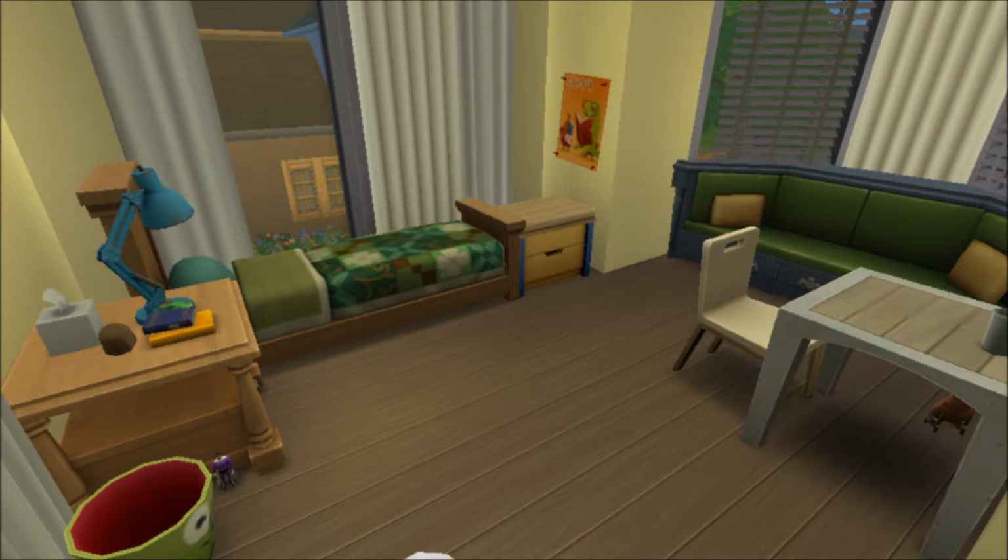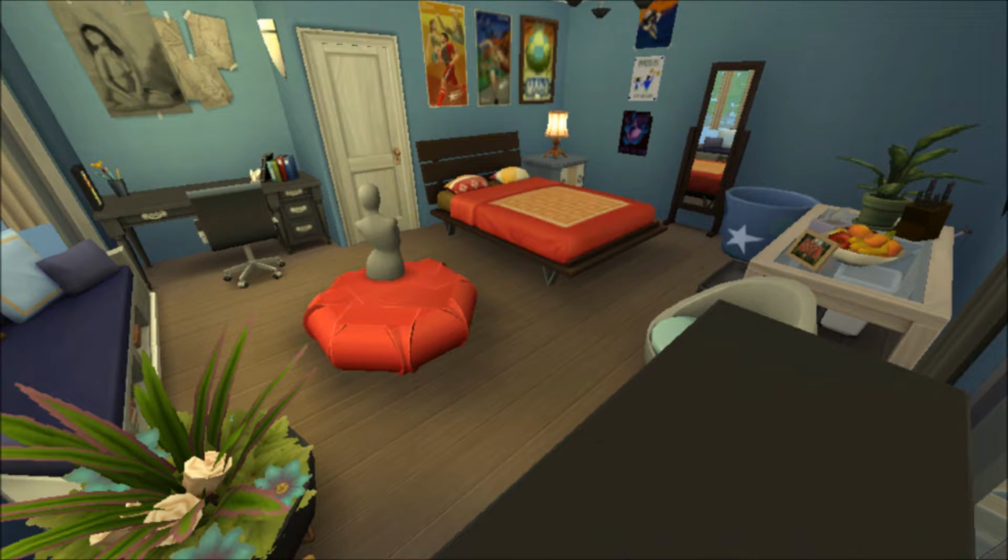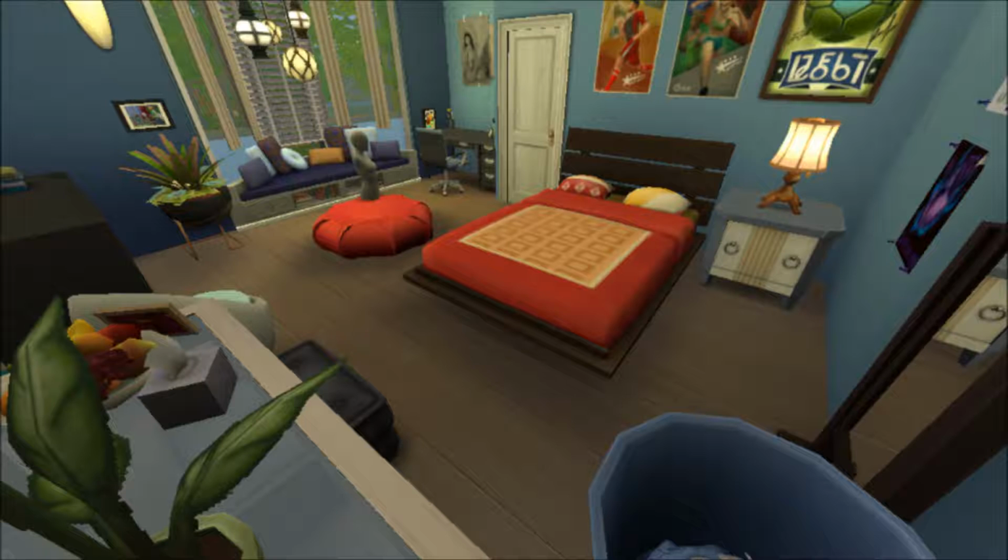Upstairs over here you can see one of the boys' rooms in the studio that was transformed into a bedroom. Over here you have my friend's room, and an interesting fact is that his favorite color was actually red when he was younger, but when he got older, he actually chose blue to be his favorite color because his sister's favorite color was blue. I thought that was just a really cute story, so I really wanted to add it in.